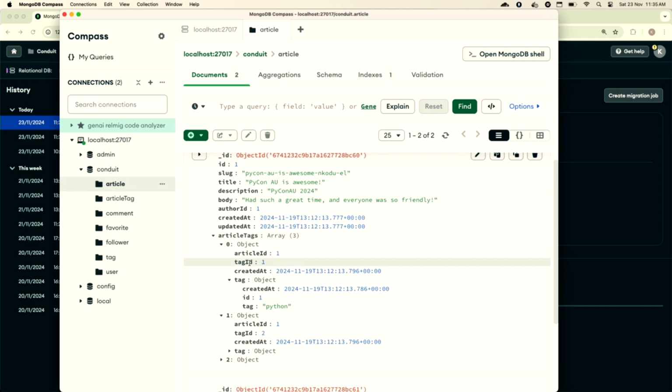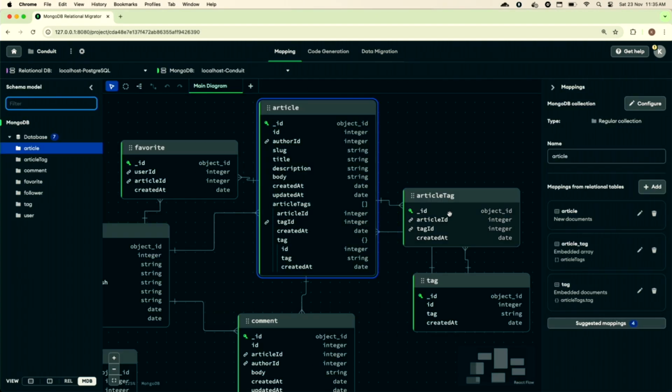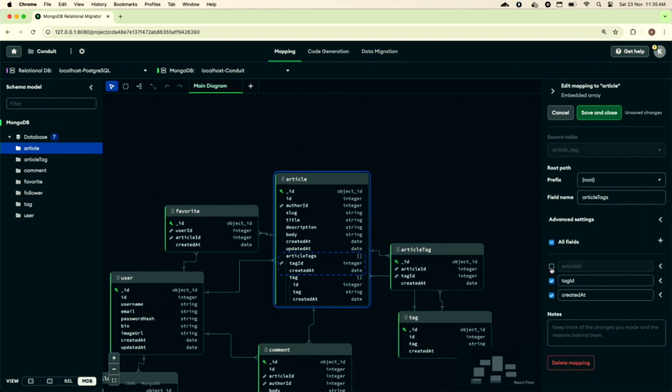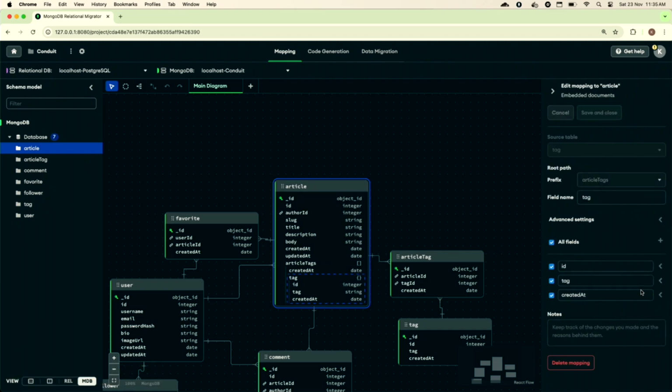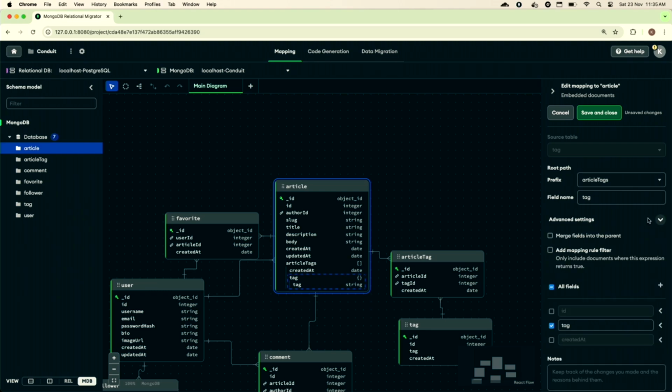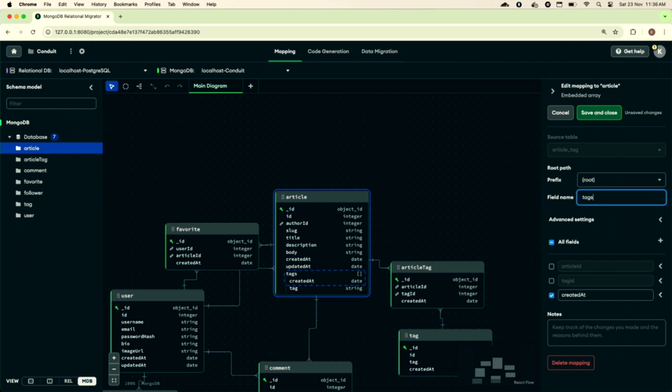If it's all in the same document, we don't need a tag ID. We don't need some of this extra information. So I'm just going to go back here and say, OK, for this article tag, I don't care about the article ID because the article ID is already there in my document. I don't really care about the tag ID. I can save that. And for our tag embedded, I can just keep the tag here. And there's a special little setting here which says merge fields into the parent, so it's not embedded separately, it's just a field here. And I'm just going to do one more little change to go back to the article tags and say, I don't want to call it article tags anymore, it's just tags.